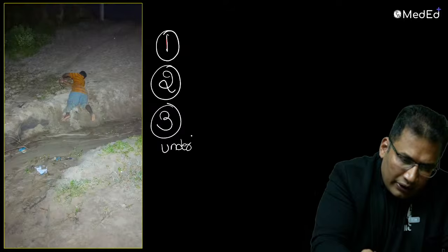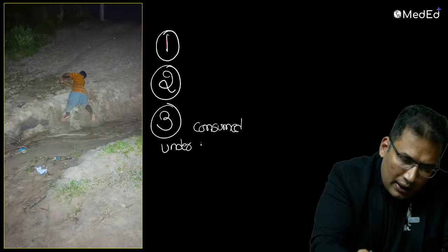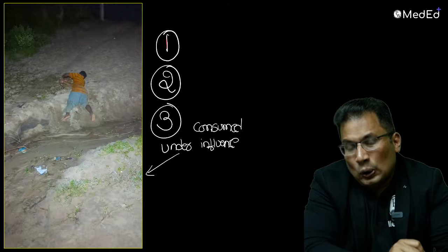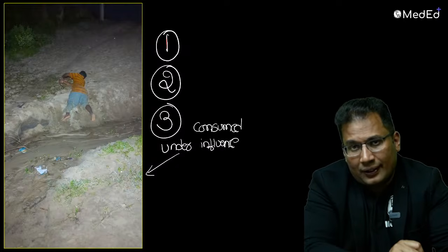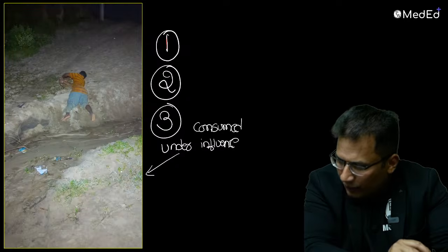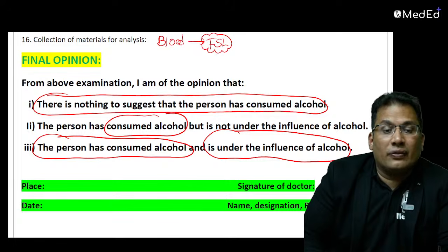Yes, Rakesh is telling that he is under the influence of alcohol. So he has consumed alcohol and is under the influence, the classical opinion number 3. Opinion number 2, I said, is consumed alcohol but not under influence. No consumption, no influence, then it is opinion number 1. I hope you understood. Supava, are you there? Any doubt in this drunkenness certificate?